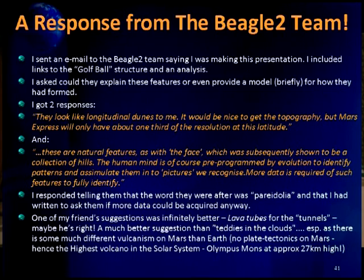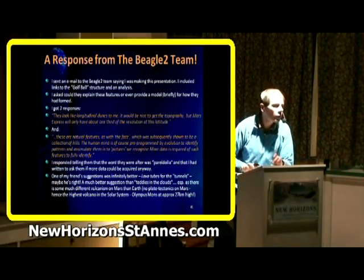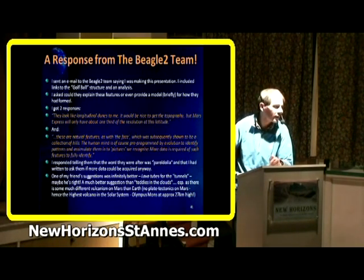They look like longitudinal dunes to me. It would be nice to get the topography, but Mars Express will only have about 1/3 of the resolution at this latitude. These are natural features, as with the face, which was subsequently shown to be a collection of hills. The human mind is, of course, pre-programmed by evolution to identify patterns and assimilate them into pictures we recognise. More data is required of such features to fully identify. Yeah, well, you've got the flipping data. You should go and look at it, man.